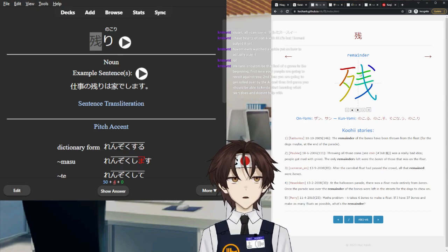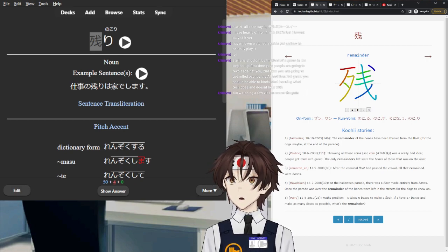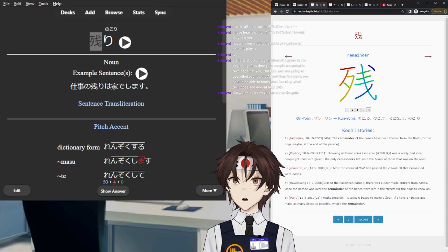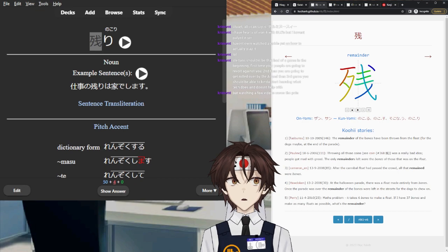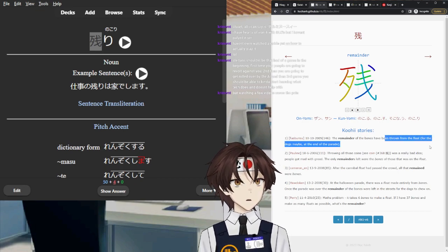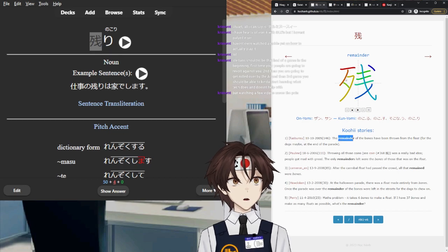But they're saying that they are. So this is a parade float, and this is a bunch of bones, and the remainder of the bones have been thrown from the float for the dogs maybe at the end of the parade. So the meaning of this kanji together is remainder.